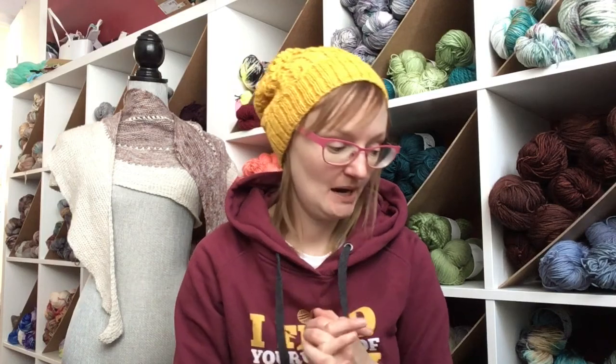We prepped the wool, we put it in the pot, we got our acid and water, and then we decided to do speckle dyeing. So we were sprinkling dye powder on our skeins, wearing our masks, wearing gloves, and I'll show you how they turned out.